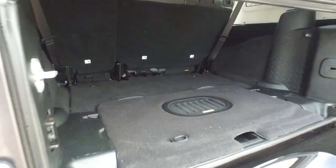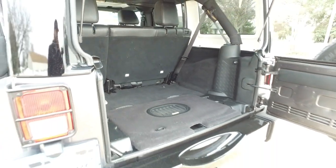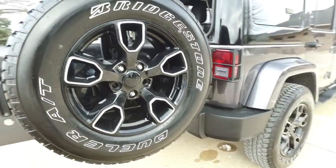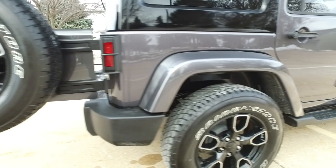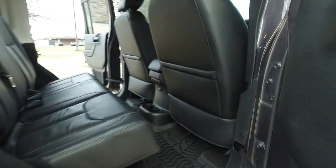Nice big space here in the back from the four-door Jeep. Subwoofer built into the floor there. Very nice sound and stereo system. I want to give you guys a good look at the spare. Just an ultra-sharp wheel there. Tires are in great shape still. Nice hard top on this one. This one is a three-piece hard top.